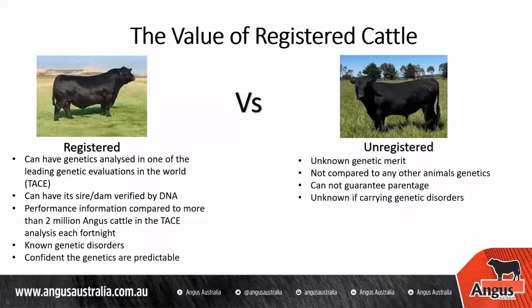So we can submit DNA on a calf, and so long as that sire and or dam have got DNA on file in our database, we can actually tell you who the sire and dam is, which is a really nice quality assurance step in the stud process of registered cattle. We've also got performance information compared to more than 2 million Angus cattle in the TACE analysis every fortnight of the year, which is a huge advantage in getting a very nice objective evaluation done on the value that those cattle are bringing to your breeding program.